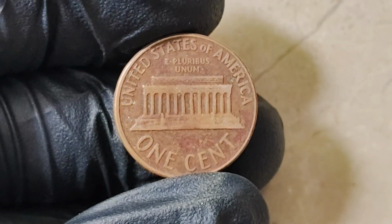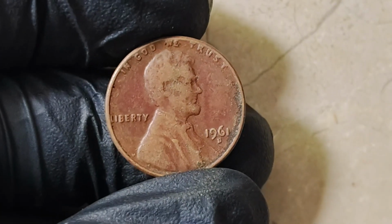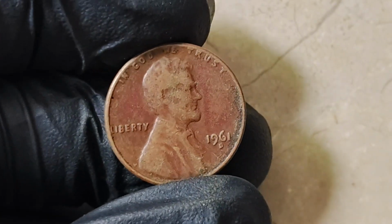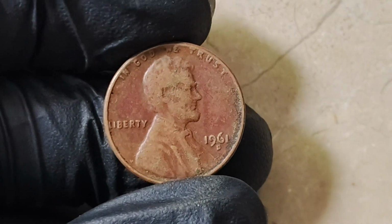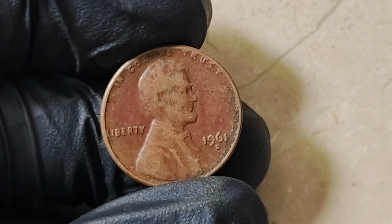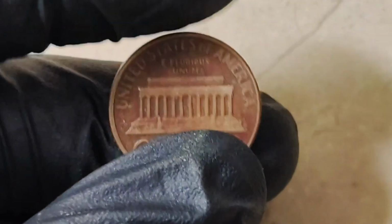But before we reveal the microscopic detail that's making this penny so outrageously valuable, you need to hear the bizarre story that put it on the map. It all started in Denver. 1961. The Lincoln Memorial design was still relatively new, introduced just 2 years earlier, replacing the iconic wheat ears. The U.S. Mint was churning out billions of these coins to keep up with post-war economic growth.